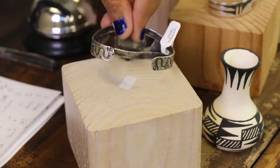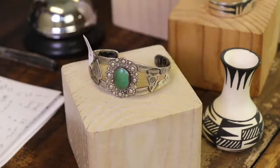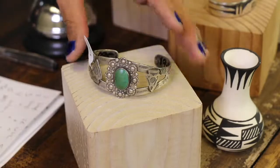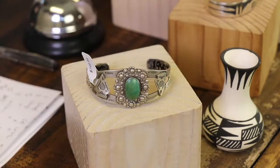This piece was number 8 or number 7? Number 7. This was originally priced at $750. It's on sale today, $150 off. So we can let it go today for $600. This is a one-of-a-kind piece. This belongs in a museum.